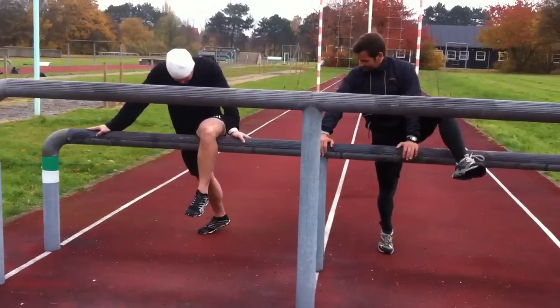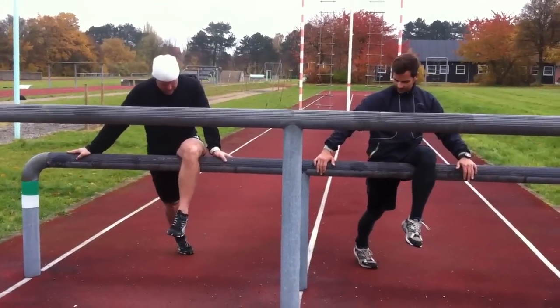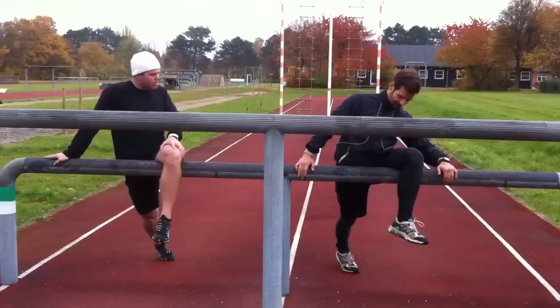So I internally rotate the leg. We find that most athletes are missing an internal rotation and extension, and then press that hip into the pull there. You feel that? Can you squeeze your butt cheek?